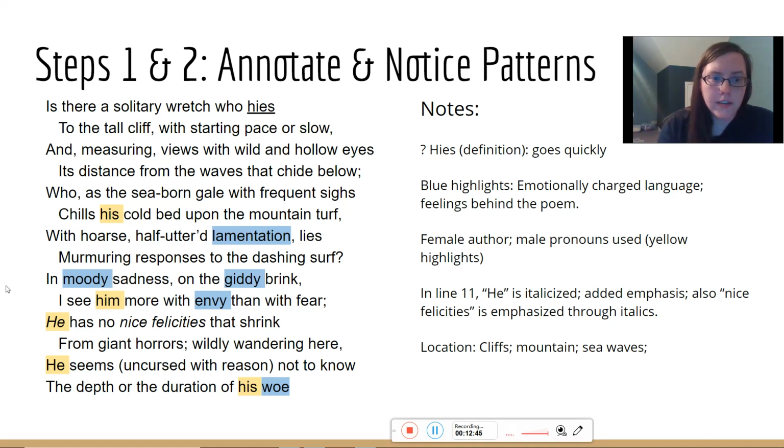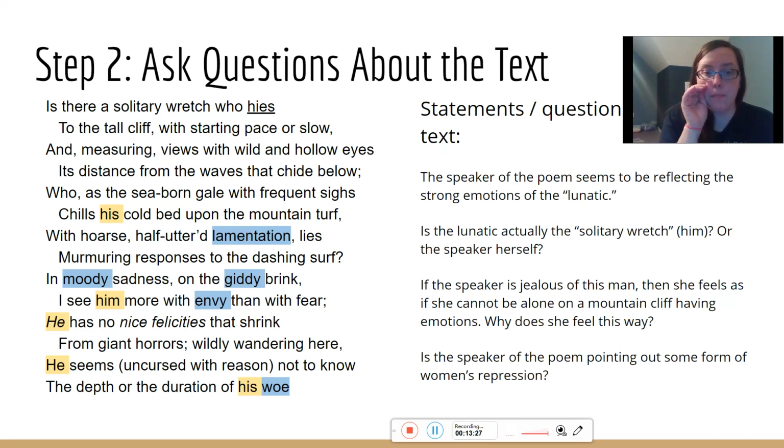He is italicized. I think this is really interesting because, and I don't know what to make of this at this point. So I'm here in my process. I'm close reading. She italicizes 3 words: he, nice, and felicities. I think through italicizing he, she's trying to say something like, he, not me, him, this guy over here. I don't know yet though. And then she's talking about location, which I don't know if I'm going to end up analyzing, but she's on a mountain, there's sea waves, there's cliffs, so I picture this very British looking, the moors, but there's actually a big cliff.